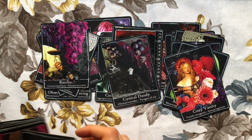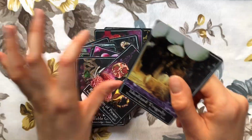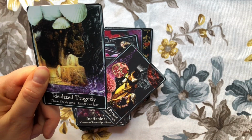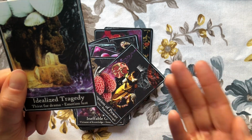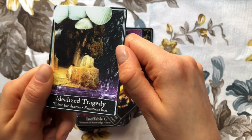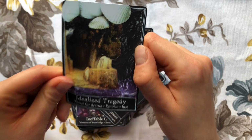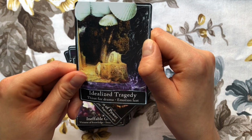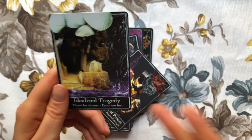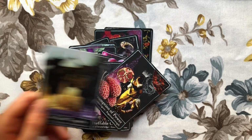Of course, I can't find the card that I'm looking for. It's probably at the end. Here it is. Idealized tragedy. Thirst for drama, emotion lost. It's me. Idealized tragedy. I feel like this is the motto of my family. So I had to get this deck.